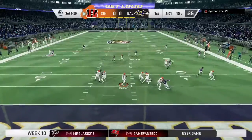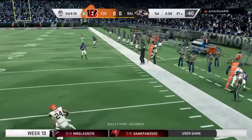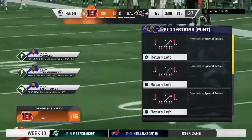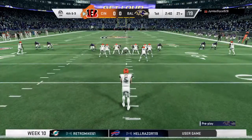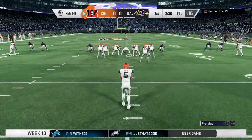From the gun, it's Jackson. That's complete to John Ross. And he is out of bounds, able to get it across the 20-yard line. It's a gain of 11, but they're still well short. It's 4th down. On 4th down, here's Brian Anger now to kick this one away.